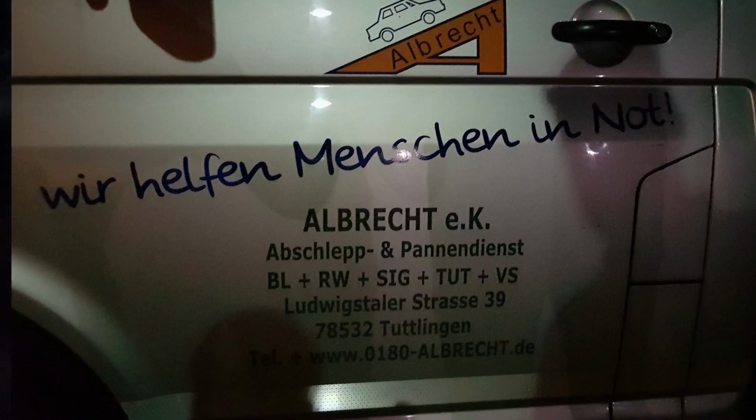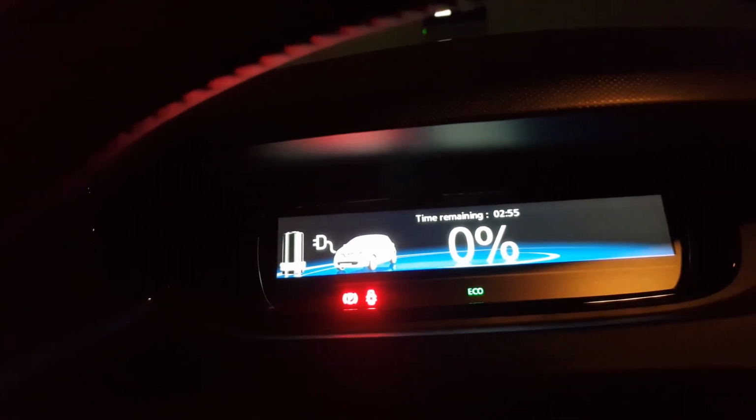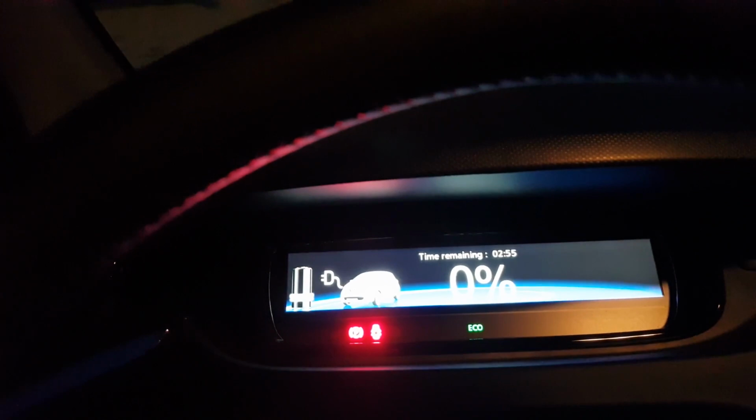Woo! It's really crazy. Now, finally, the Renault service came. It's from Albrecht. Maybe you cannot read it, it's very dark. The guy came with his wife to pull my car here to the charging station. Very perfect, a very good service from Renault. Thank you very much, works perfect. It's working, it's charging 0%. Great, but it's working. I'm so happy.